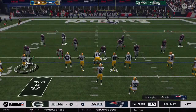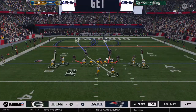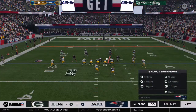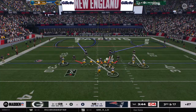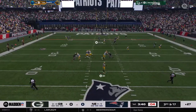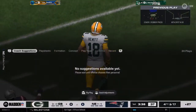Hurry up. Here we go. 52 blue. Reed will go in motion right. Ready. Third and long. Here's Love. That one is incomplete. Couldn't hang on through the contact.